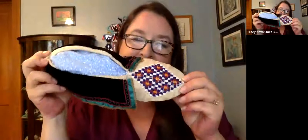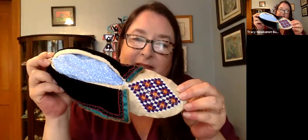So this is a traditional male moccasin. It has the rattlesnake design on it for the beadwork. And why is the rattlesnake important to you all? Oh, I have no idea, because I think they're creepy.